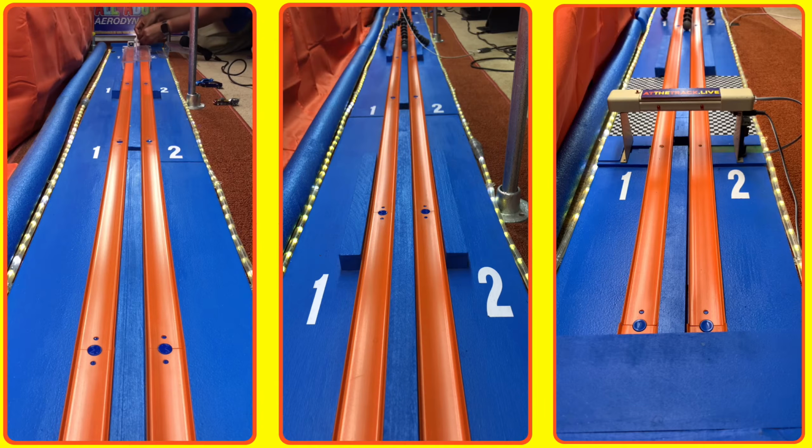So the Decidedly Go is going to be lined up in lane 2. The Surf Crate is in lane 1. Race 1, here we go. Three, two, one, race. Ooh. Surf Crate took it.